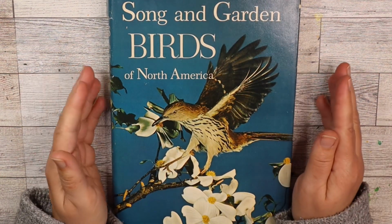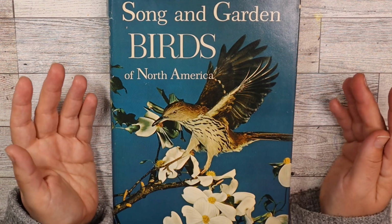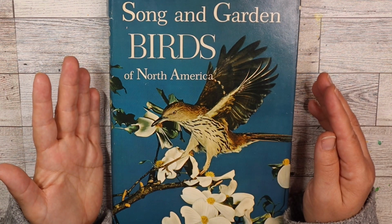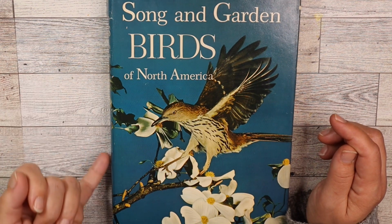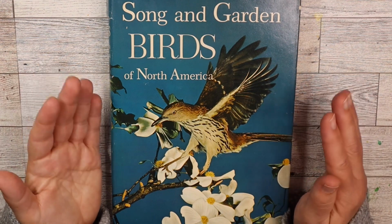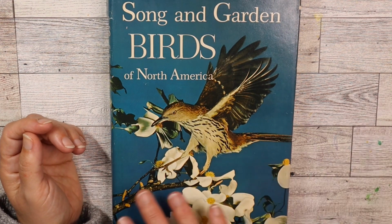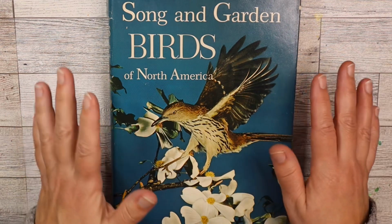So I was out and looking around at the thrift stores, and I saw this gorgeous book. It was a green hardback, and it had a cardinal on the spine, and it was a bird book, and I said, oh my gosh, that's gorgeous. It's gorgeous just looking at it from the outside. It would look beautiful on a shelf with some pine sprays or pine cones, something wintry because of the cardinal and the colors of the book.